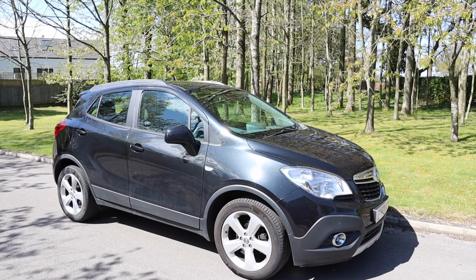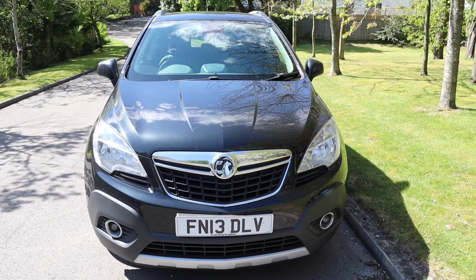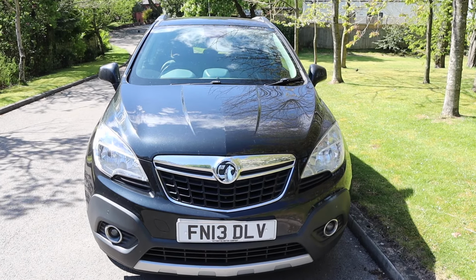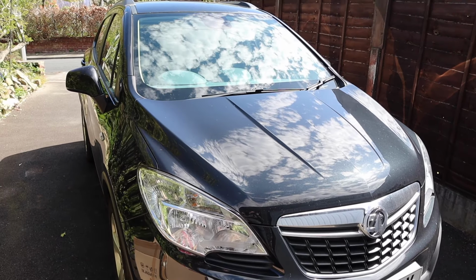So I wouldn't shout from the rooftops and urge everybody to go out and buy a Mokka, but if you are after a small SUV, and most people are these days, the Mokka isn't a bad option. It's not bad to look at, not bad to drive, not bad to run. So yeah, you could do far worse. Like the Nissan Duke, for example. What else can I say? It's just an acceptable small crossover.